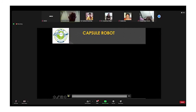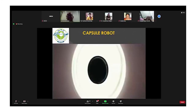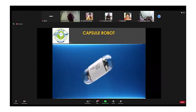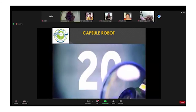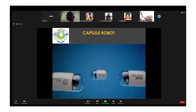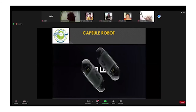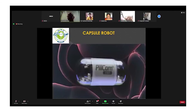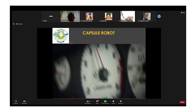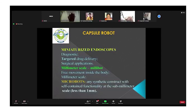We already have available nowadays some robotic capsules, but at this stage of development we cannot control the movement of this capsule. They are just advancing by our natural peristalsis. But in a very short time, we are going to see capsules whose movement we can control. They are going to perform small surgeries, biopsies, cauterizations, and so on. We are calling them miniaturized endoscopes.